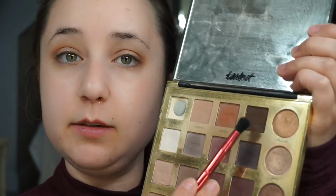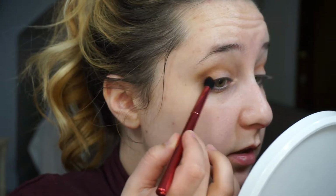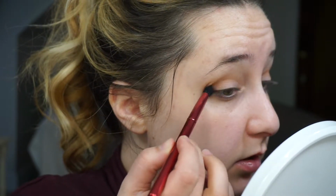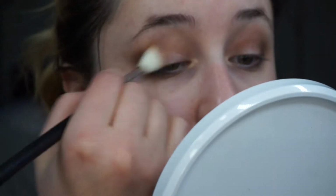So I am going to grab a different palette. I'm just going to grab my Tarte Pro palette, and I'm gonna go into the color Smoked right here, which is just a very dark brown. So I'm just taking this color and placing it right on the outer corner first, brushing it up and out. I want the most color to be on that outer corner area. I'm just gonna keep building that up until I get the desired shape that I want. So I'm just gonna bring the darker color out and up a little bit more. We're gonna keep going in with the blending brushes to blend out that outer corner.